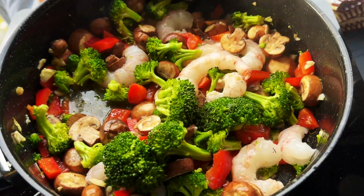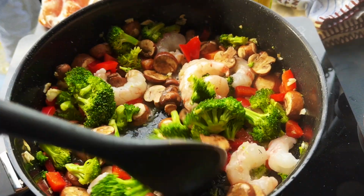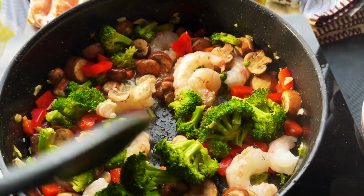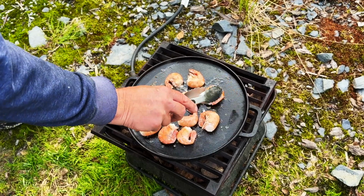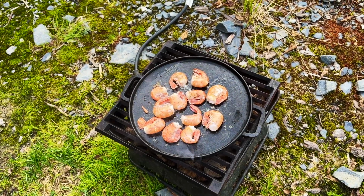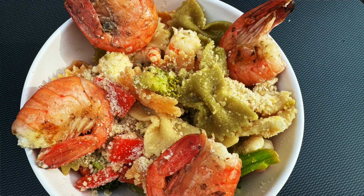So today we got some shrimp in Whittier. That's kind of what they're known for. So I'm making some shrimp pasta. And then we're also going to take some of these shrimp and throw them on the barbecue and have them that way as well. So this should be a good dinner tonight. Oh yeah, that looks good. Yum.